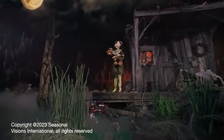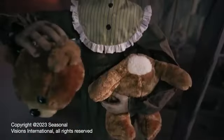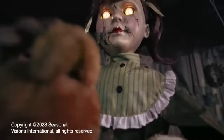I don't want to share my toys. If I can't have Teddy to myself... no one can.